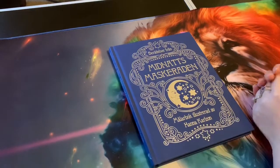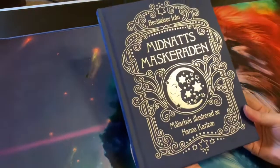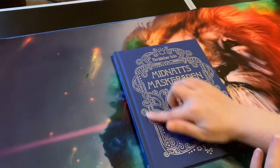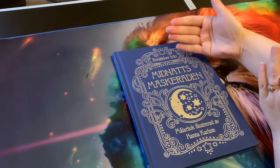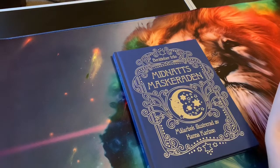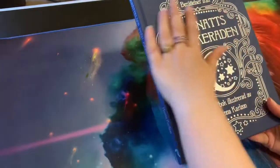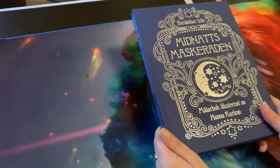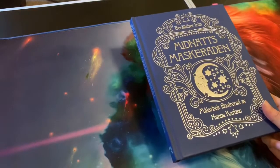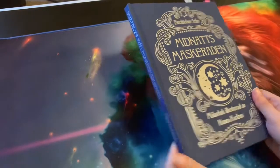So the title, mine's obviously in Swedish, but we've got the silver foiling. But look at that, we've got silver foiling into the book, and we've got the border as well, and I do believe it translates to Fairy Tale Midnight Masquerade. The actual cover is more like a canvas material. It feels like a kind of canvas, whereas Anna's other books have a hard, smooth surface. So this is a material book, but again, it's really nice.